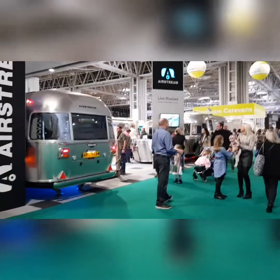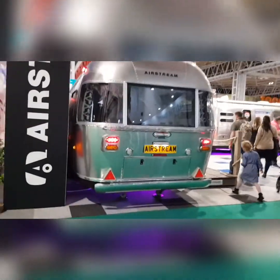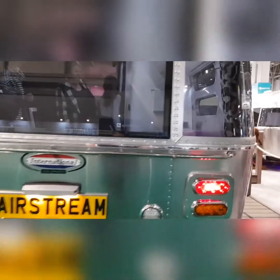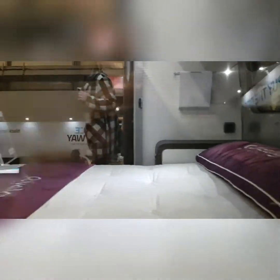So we've just come to the Airstream stand. I'll put some photos in as well, but the quality of these is awesome. A lot of people say they're very claustrophobic though, and they do look a little bit that way inside. There's not a great deal of room, as you can see in there.